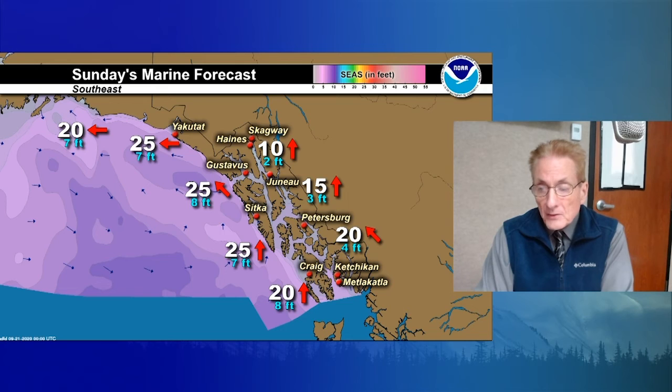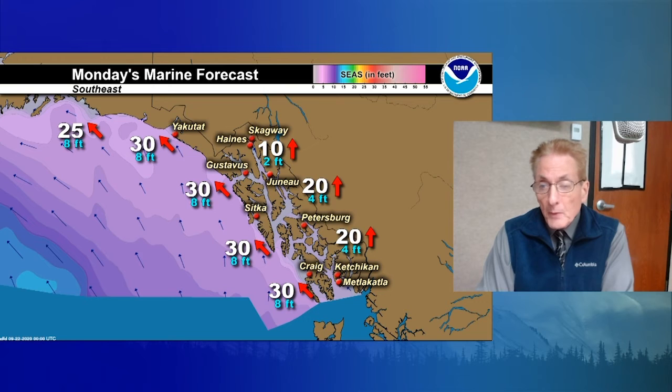And over the southern inside waters, Clarence Strait looking at southeast winds at 20 knots with 4-foot seas, south 15 for Stevens Passage, south winds at 10 for Lynn Canal. That holds through Monday for Lynn Canal. Winds stay light from the south, south 20 knots for Stevens Passage and Clarence Strait with 4-foot seas. Small craft advisories, pretty uniform wind, wave, and direction there along the outer coast.